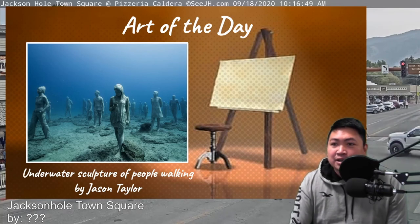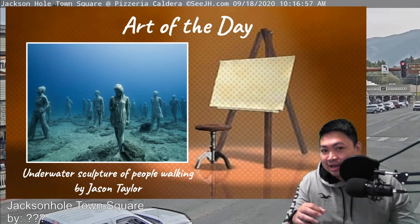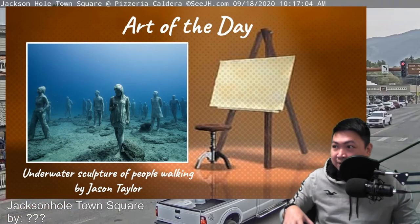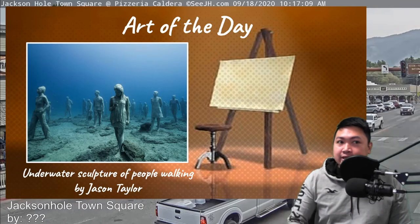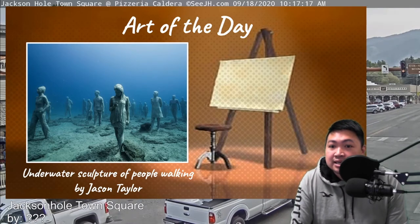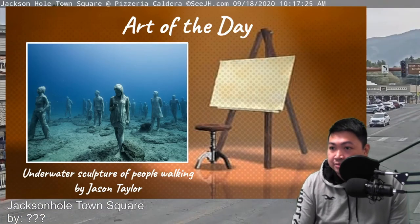But anyways, just a full disclosure, Jason Taylor is not doing the sculpture underwater, okay? I don't want you guys thinking that he's actually going down to do the sculpting. The sculpting part is done here on land. That would be really hard to do underwater. But if he does, then that's more props to him. I guess the reason is he's just really passionate about this, and in fact, he already had a collection of over 500 of these sculptures, and this is just some of them that you see.